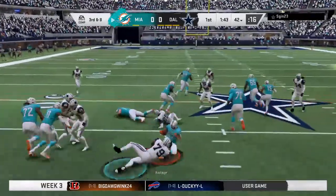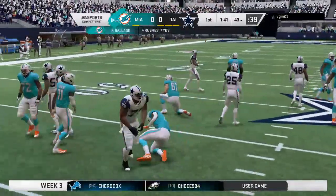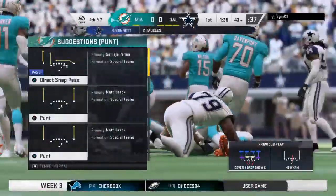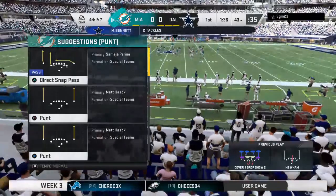They'll run here with Balazs. And he's going to be stopped here at the 43, and that is not near enough to pick up the first. Just a 1-yard pickup there, and it'll be 4th down.